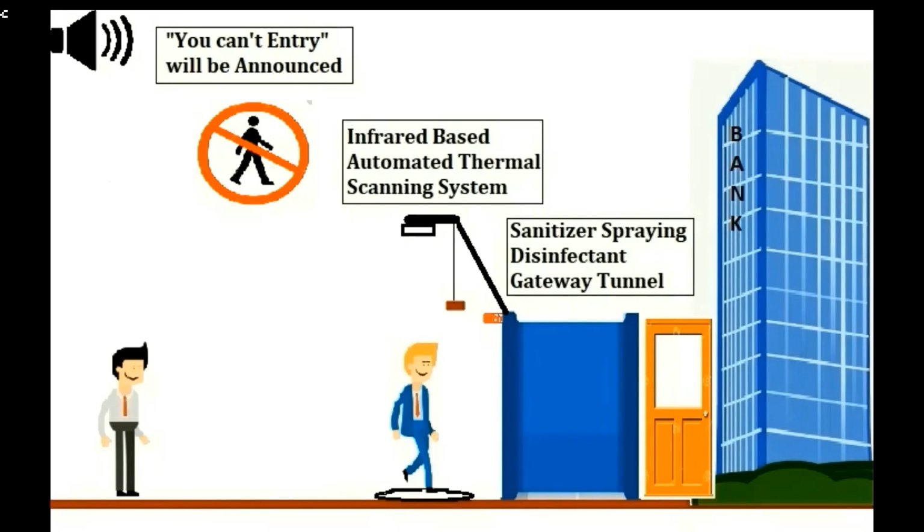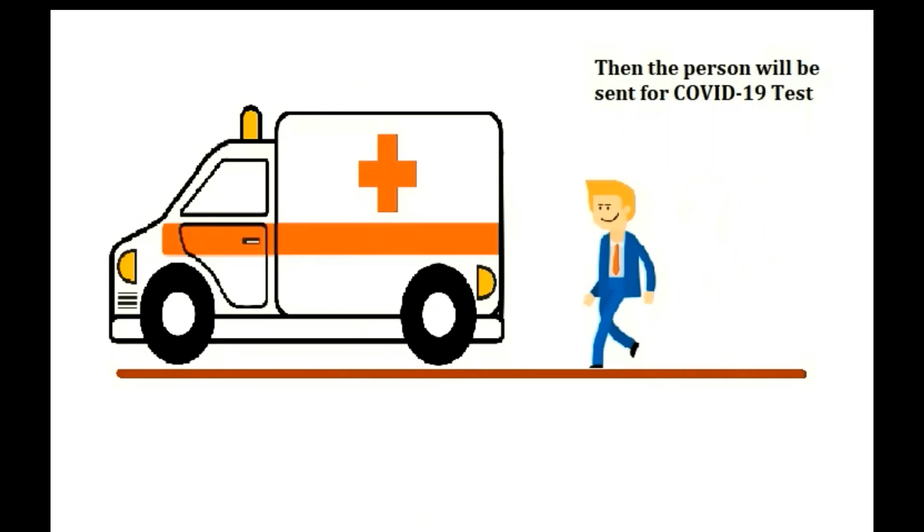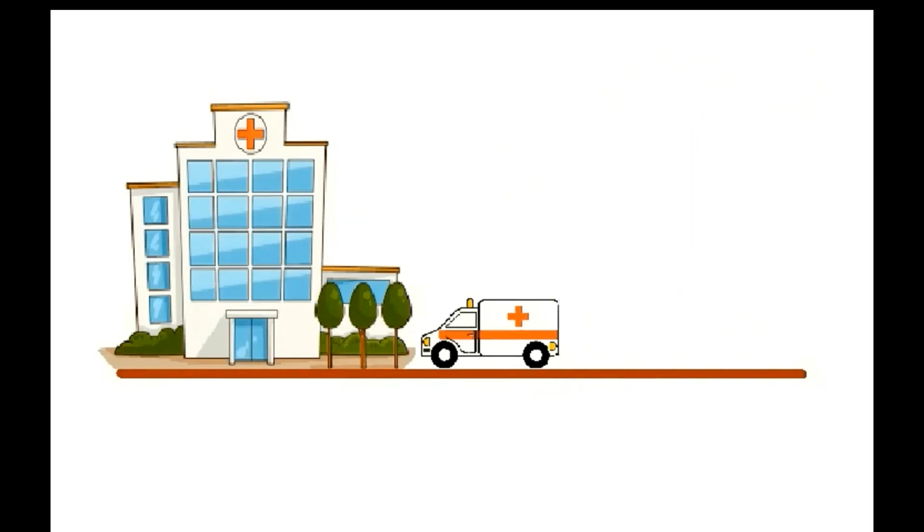Here in this video you can see that the person is sent to the hospital for a COVID-19 test by the health authority. Now if the test result is positive, then the person will be taken under isolation.